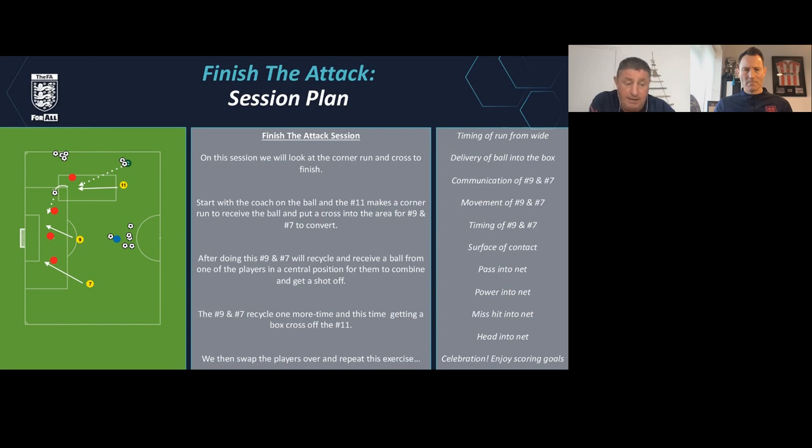The idea of this is roll that ball inside. The 11 takes one touch out of his or her feet and puts that ball into that area just behind the defenders for the strikers to get across, or in behind the player, and look to score. Then they recycle themselves. You'd have the deep line midfield player, the blue in the blue spot for this instance, who would then play a ball into the 9 and 7. They would play a little combination, that short tight area stuff. Again, you could put some mannequins or some players there, some distraction. Can they combine quickly and get a shot off in and around the box?